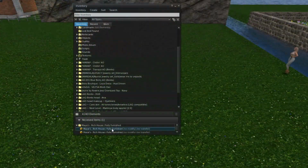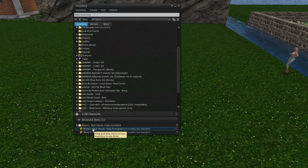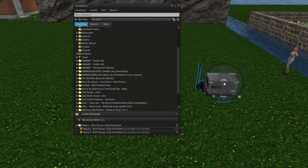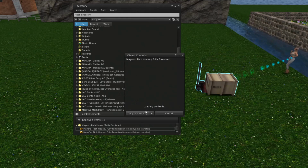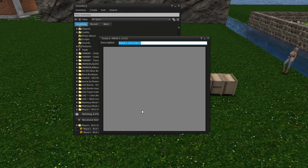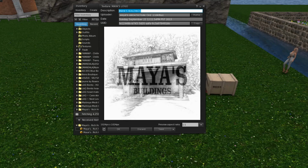Once we've bought the house item through the marketplace and found it delivered to our inventory, we'll just hold left click to drag and drop it out into the middle of our land. Right click the item and select open, which will load up the contents which we have. Then copy to inventory. Then remove the box by right clicking and selecting take.